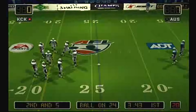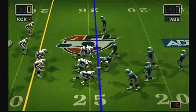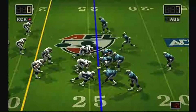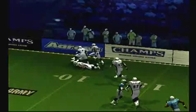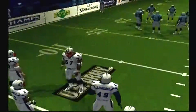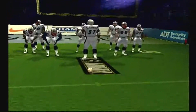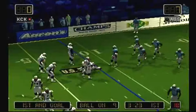Second and 5. Ball on the 24-yard line. Plug it up. Go, go. Was the defense even on the field? I'm going to lay out a rubber truck. First and goal. Ball on the 9-yard line.